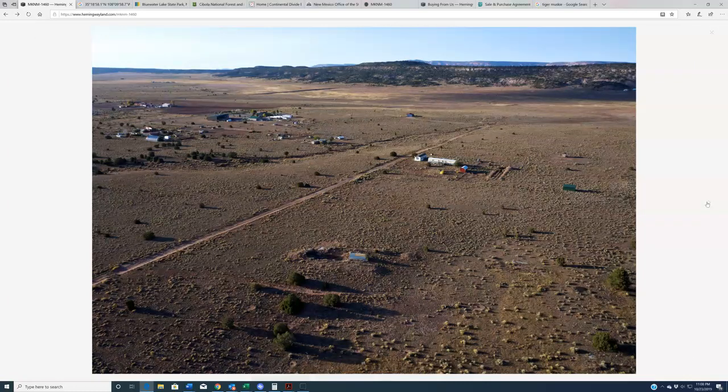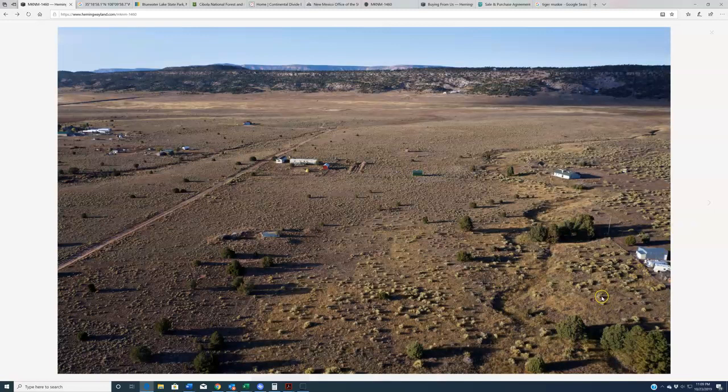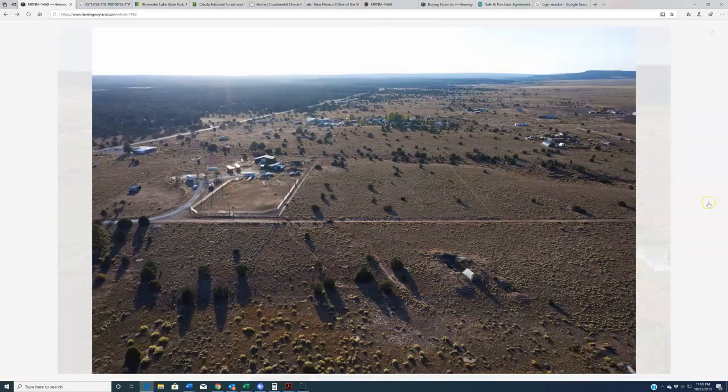All right, so let's talk about this. Let me find a better one that I can use here. All right, so the property is this piece of land right here. This is the neighbor's property that I was showing you in the video. So pretty much all this land that you see right here is the subject property. This is another view of it right here. That is the property right there.